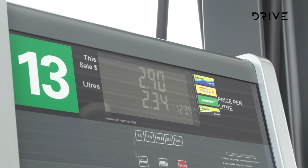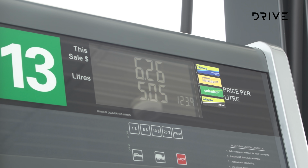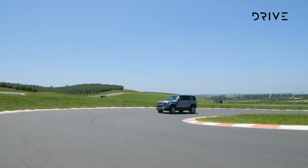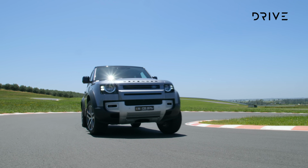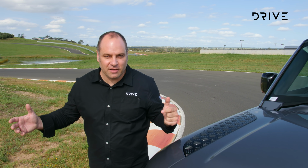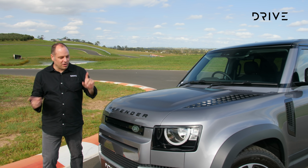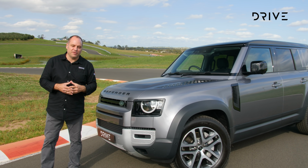Our real-world figures had the 110 P400S sipping 13.6 litres per 100 kilometres with a mix of highway and off-road driving, so it's not as thirsty as you might have thought either. So our best factory off-roader for Drive Car of the Year awards for 2021 probably comes as no surprise. It's this vehicle, the Land Rover Defender.